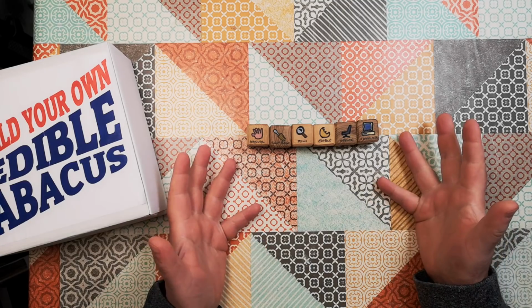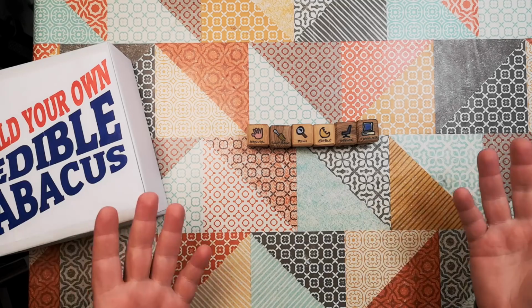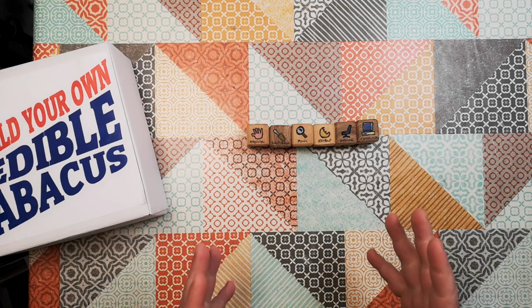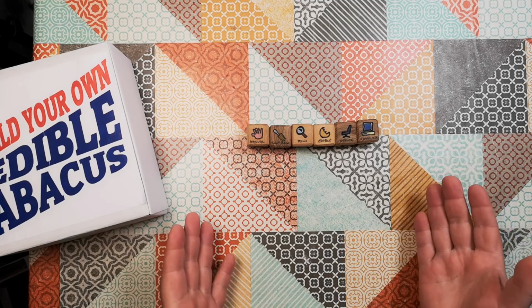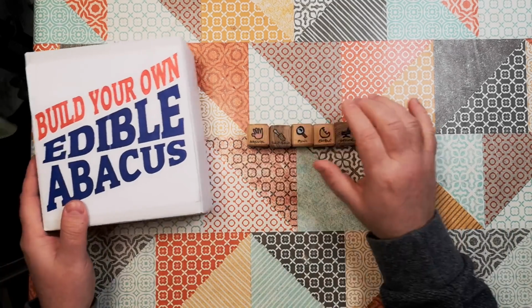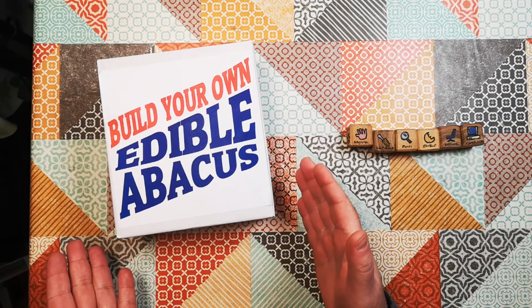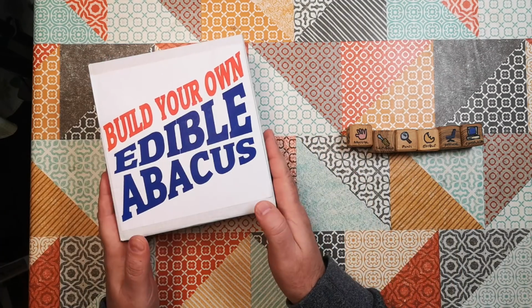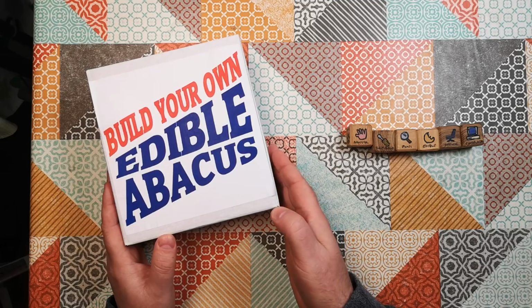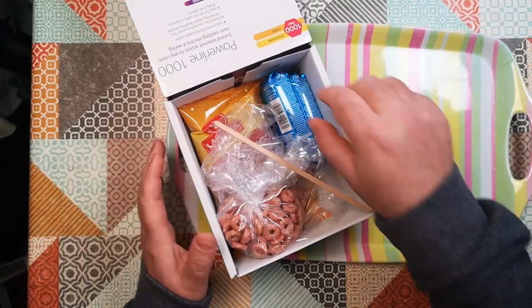Never stop creating things. So if you're a creative person, we quite often face what we call creative block. But the best thing you can do is just make something. Just keep on making things, keep on creating things. And even if what you make is utterly futile, like an edible abacus kit, it's still exercise. And who knows, maybe the next one won't be quite so stupid and futile. So let's have a go at building the edible abacus.